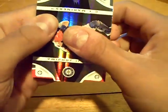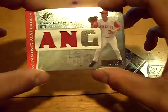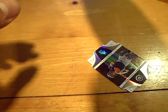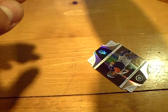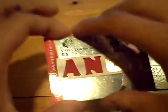And final pack, which will be the patch. And it's a two-color patch for the Angels, number 20 out of 25, of Casey Kotchman. Casey Kotchman for the Angels. Two-color, it's black and red with stitching, and then red is the second. And base.